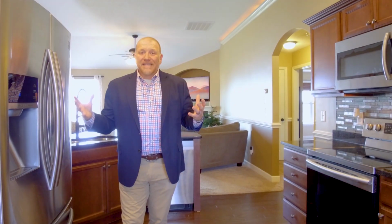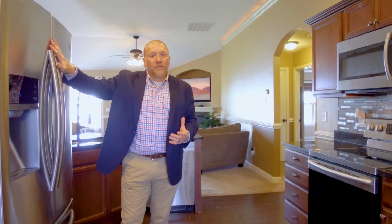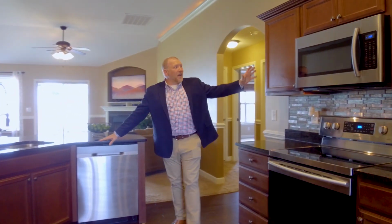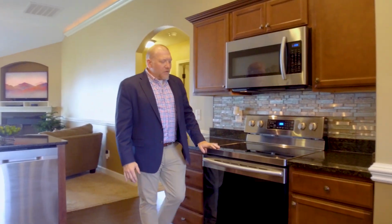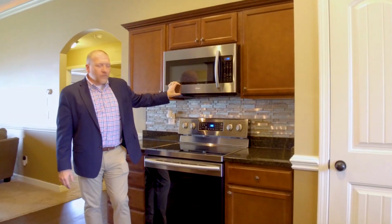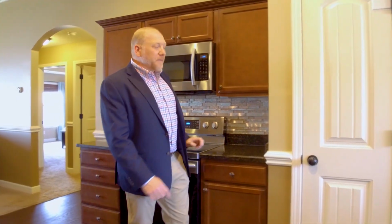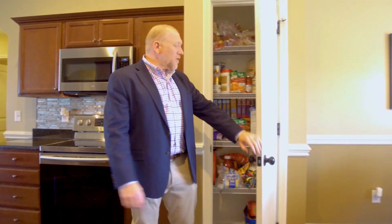This is going to be an amazing kitchen. You've got stainless steel appliances. This refrigerator does stay with the property. You've got amazing granite countertops, wood cabinets, flat top stove, stainless steel appliances, over the range microwave, stainless steel, 2 fast boil burner top there, and you also have the pantry closet, perfect for storing all your goodies. So ladies and gentlemen, this house is amazing.